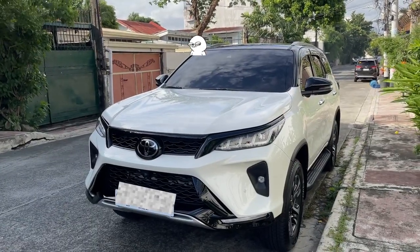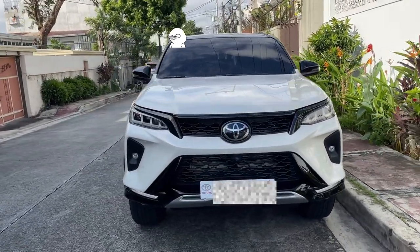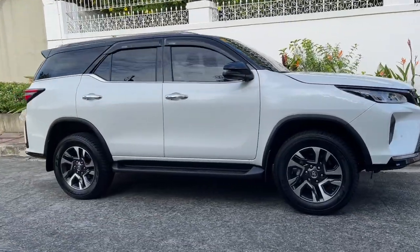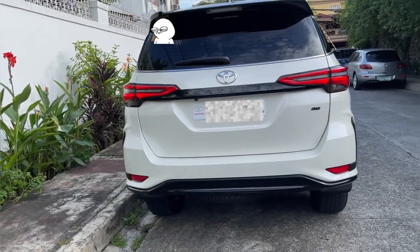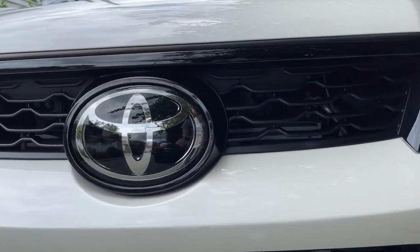Apparently, madalas na target pala ang mga spare tires ng Fortuner, Hilux, and other SUVs and most pickups na nasa labas and ilalim lang located ang mga spare tires. This was even mentioned by our agent during our quick demo when we were picking up our car from Toyota. They suggested for us to secure our spare tire with a spare tire lock.